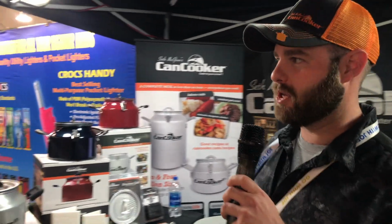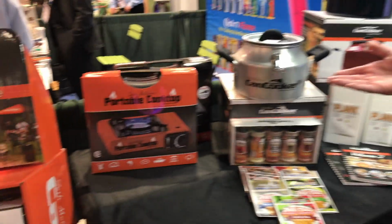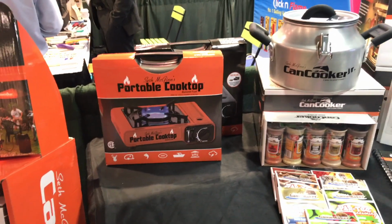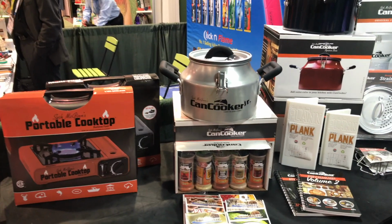Absolutely. So the CanCooker is a convection steam cooking unit that can be used on your kitchen stove, a grill, the coals of a campfire, or over a portable burner like we have here. The core concept to all of our products is that we just want to make your life a little bit easier and more convenient. So the CanCookers have over 300 recipes that can be made in under an hour.